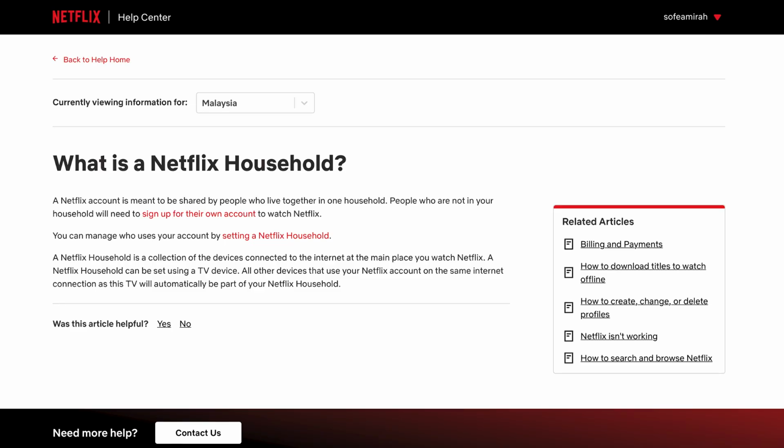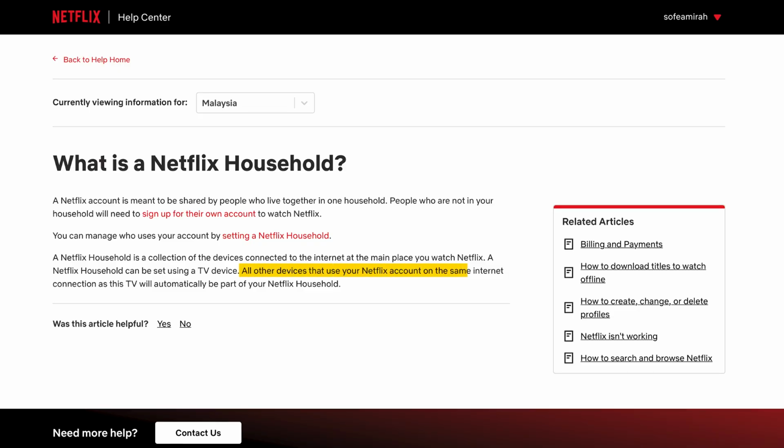When you log into Netflix on your home smart TV or streaming box, this device will be automatically set as the primary device of the Netflix household. But you can go into your account settings and change the primary device in case you move to a new home or change the TV. When other devices connect to the same Wi-Fi network as your primary device, they will automatically become part of the Netflix household.